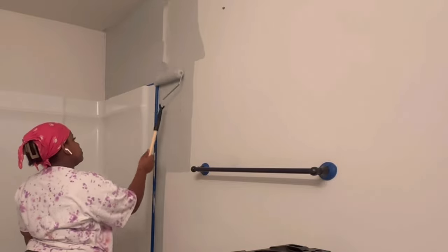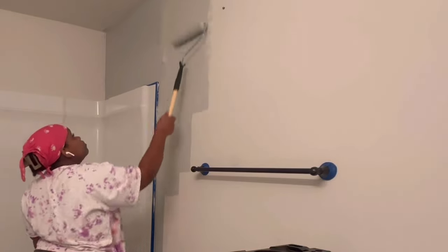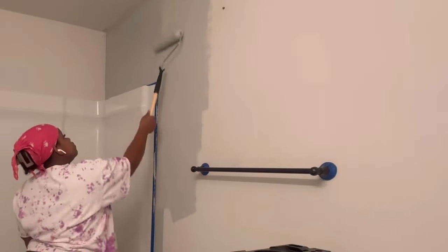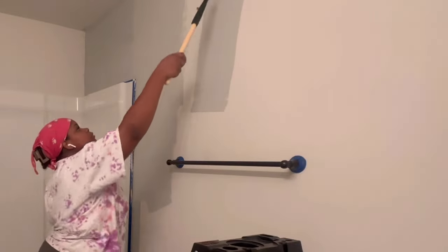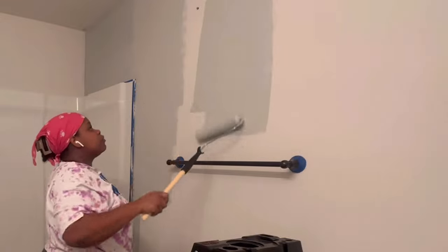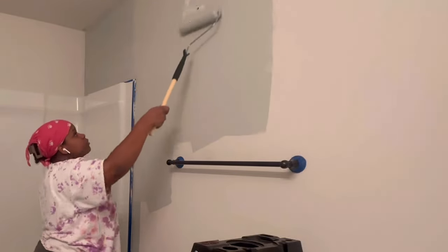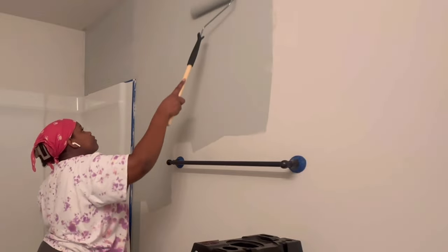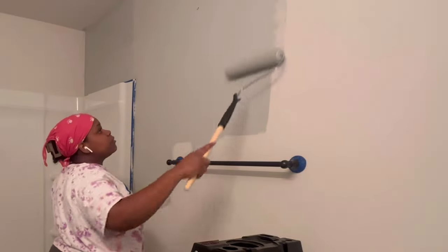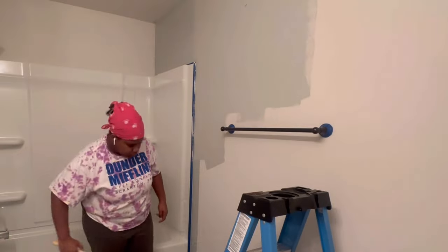I was getting a little concerned because the paint started looking like a light green color in some spots, but then I realized that's just the lighting of the light bulbs that we have in right now. They were a warm tone, so it was giving the paint a little yellowish effect, but I ended up changing the light bulbs to a soft white so that wouldn't be an issue.